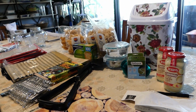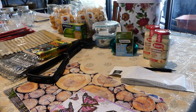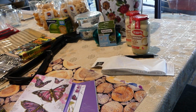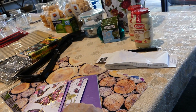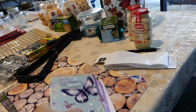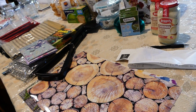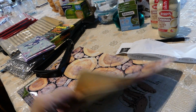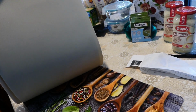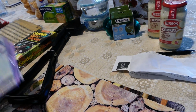Here I am back with the last of my shopping for the next 3 months. So I went to I Love This Shop. While I was there, I picked up some birthday cards, some very nice little birthday cards. Some new table mats. There's that one there of wood, a nice flower one. One of all different kitchen things, and another one of all different kitchen things. My other ones are pretty old and ratty and worn out, so I thought I'd pick these up while I was at it.